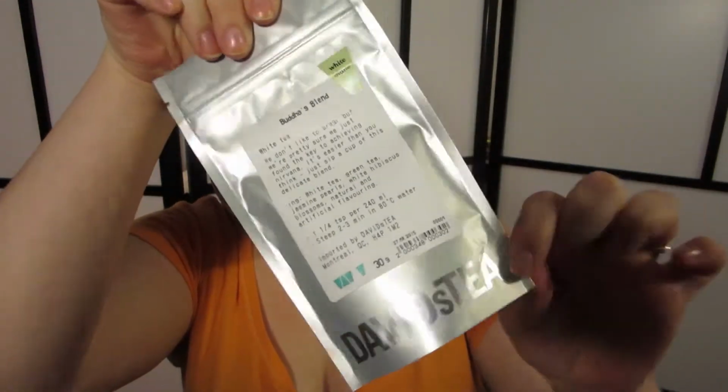So I just have 4 randomy favorites for you. My first one was also in my haul video, which was a few days ago, and it is the DavidsTea Buddha Blend. Just a white tea, and I already talked about this in my haul video, which was my last video. So if you already saw that, then you already heard me rant about how great this tea is.